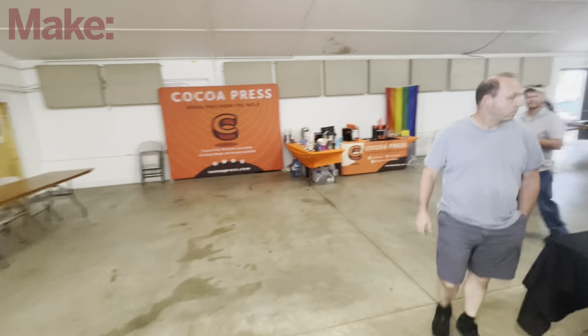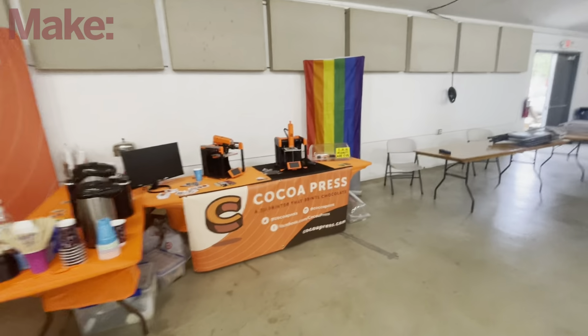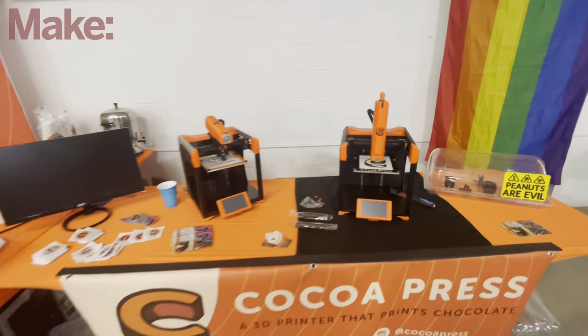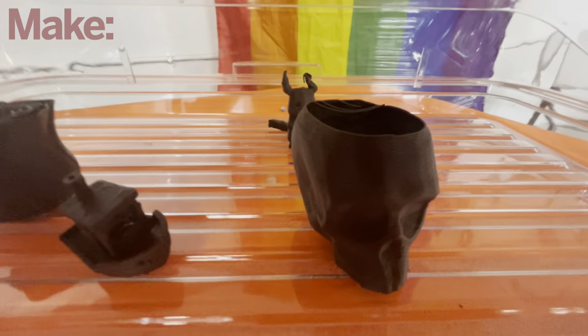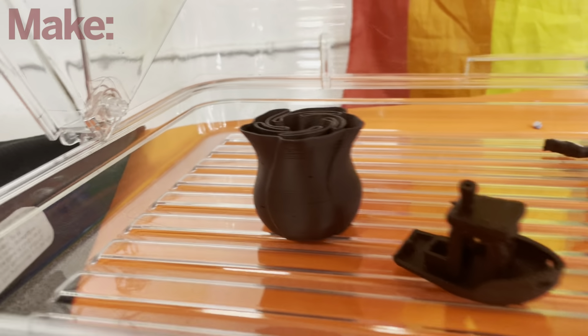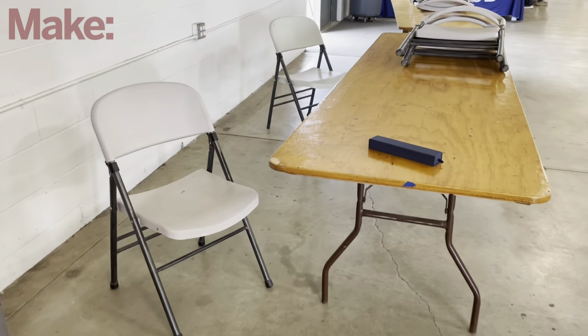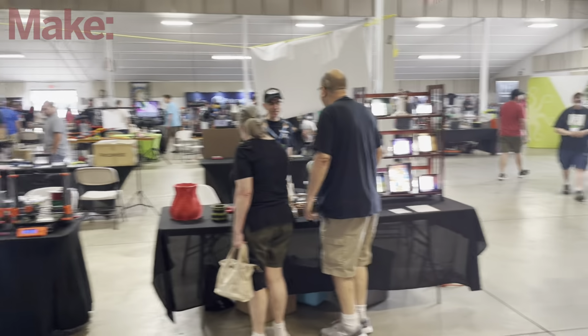So we have the Cocoa Press. This is a chocolate printer. It's not printing at the moment. As I said, the gates just opened, but we can see here these are actual 3D printed pieces of chocolate, and the print quality is insane for chocolate. If you have ever tried to or seen 3D printed chocolate, that is insane quality.